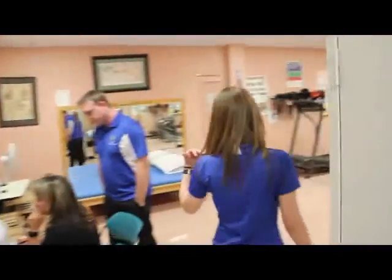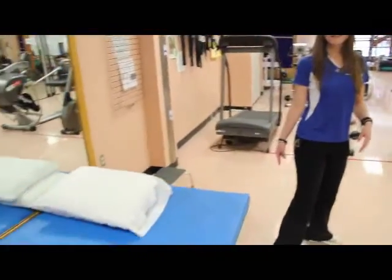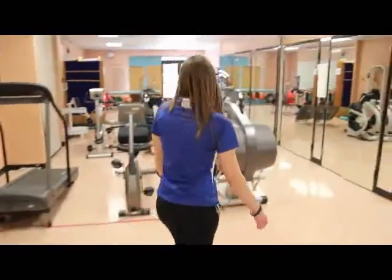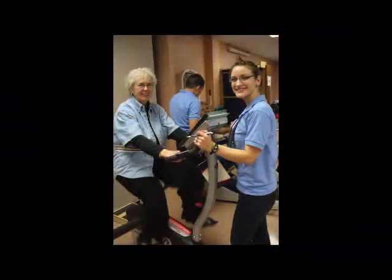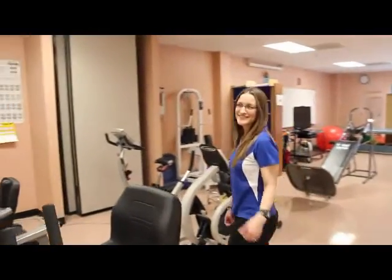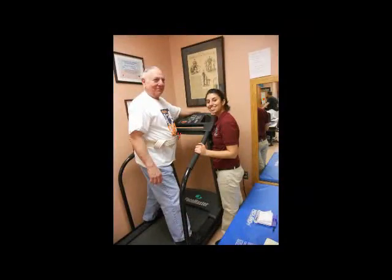So this is one of the mats we use when we do stretching and work with the patients for anything that they need to sit down for. Here's the bicycles. It's just like going to a real gym, except it's actually therapy. And you get paid much more than a personal trainer, so physical therapist assistants are awesome. Here's a treadmill. And here's some more recumbent bikes. And that's the tour of the gym.